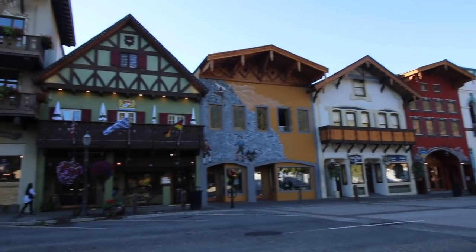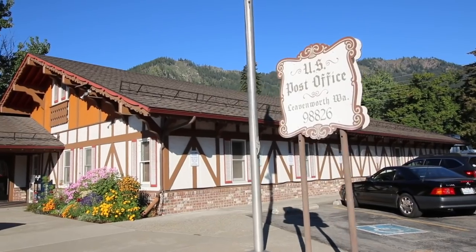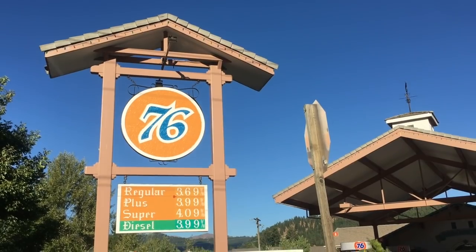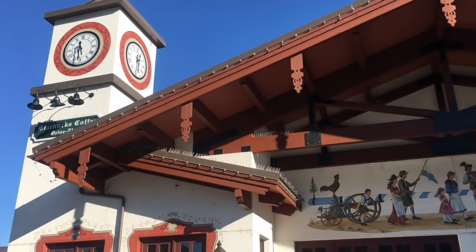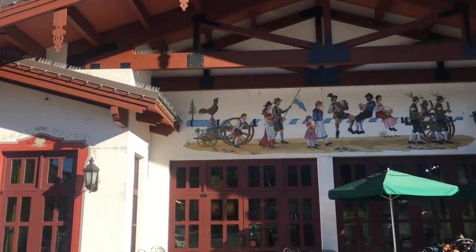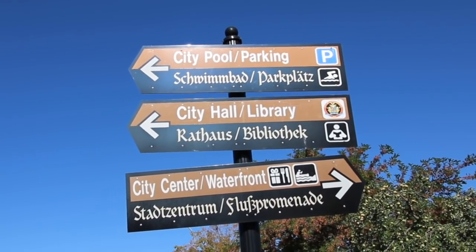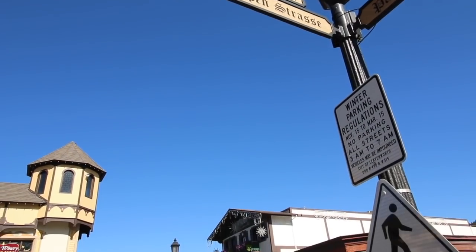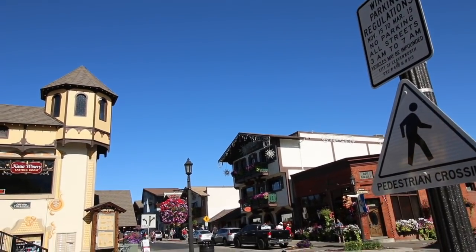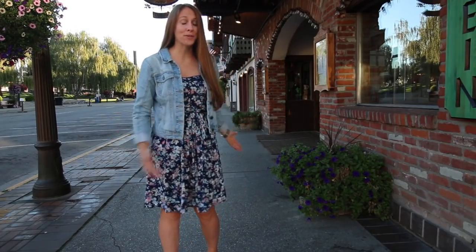Every building is required by the city to fit within the Bavarian theme, to make the city feel as authentic as possible. Even the gas station and chain stores like Napa Auto Parts and Starbucks and McDonald's dress the part. Every detail of the city, from the parking meters to the city signs, are in keeping with the theme, and I'm sure if they legally could, they would also make all the US road signs into real German road signs too. So as you can see behind me, the whole town is structured to look like a Bavarian village.